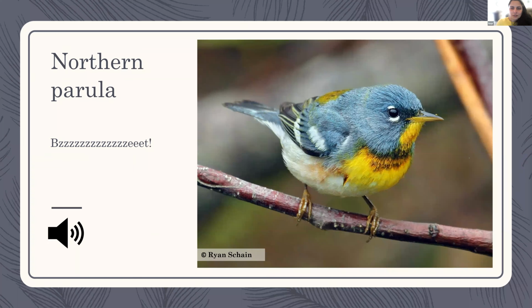So notice there's no stops between the notes. It's just ascending in one buzzy song. Let's listen to it one more time.